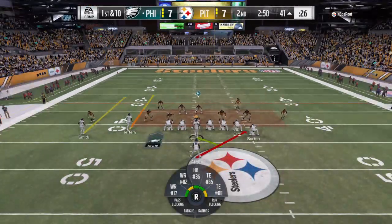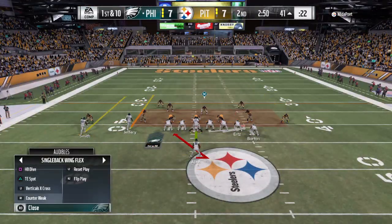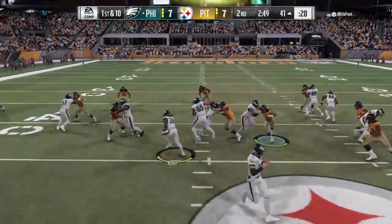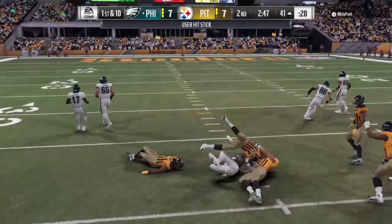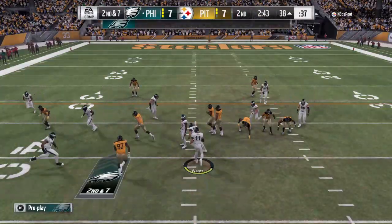Double tight, guys, double tight. Here we go. Ram. 3 down. Lion. They run with Jai. And the lane closes up quickly as he'll get about 3 down to the 38.